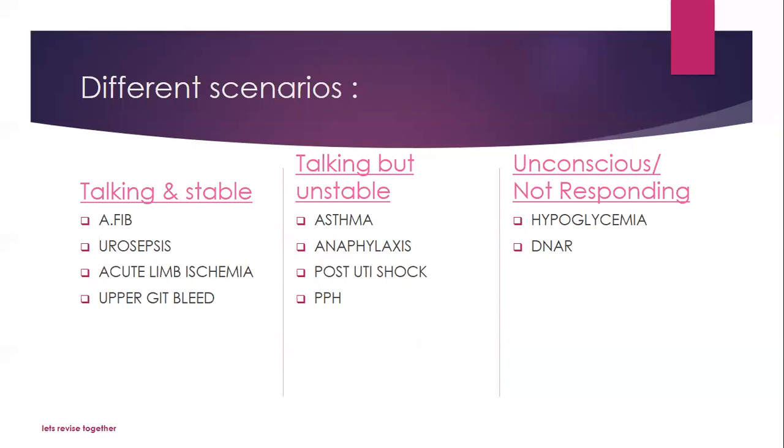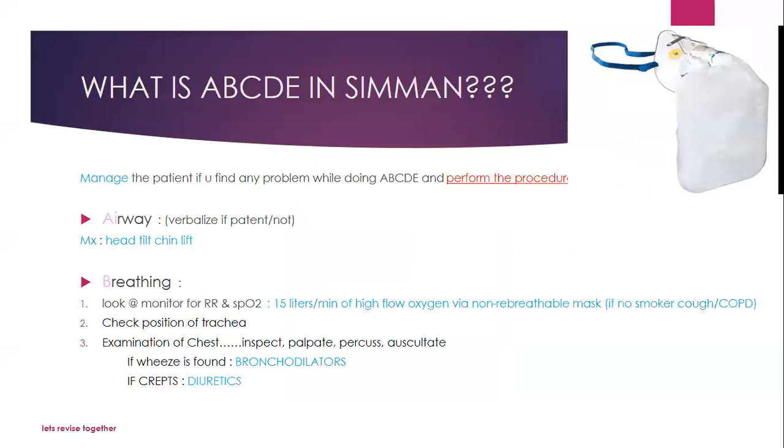We discussed acute limb ischemia in our previous Simman session. Today, we are going to do anaphylaxis and hypoglycemia. And for the rest of the topics, hopefully we will be arranging another session soon. Okay, so the next part is, what is ABCDE in Simman?